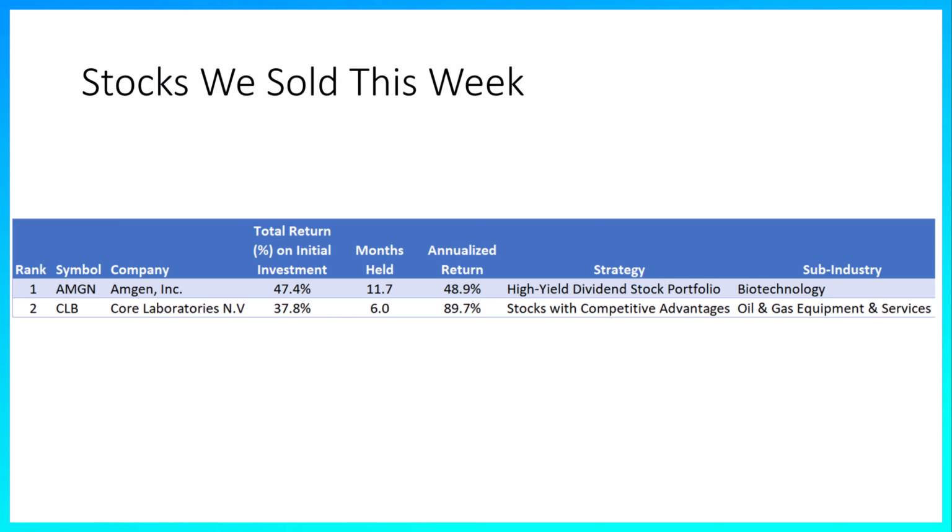Now, let's talk about the stocks we sold this week. We don't sell stocks often, but this week we sold 2 because better opportunities became apparent. First, we sold Amgen, a biotech company, for a total return of 47.4%. And it was sold from our high yield portfolio because it appears to be fairly valued.